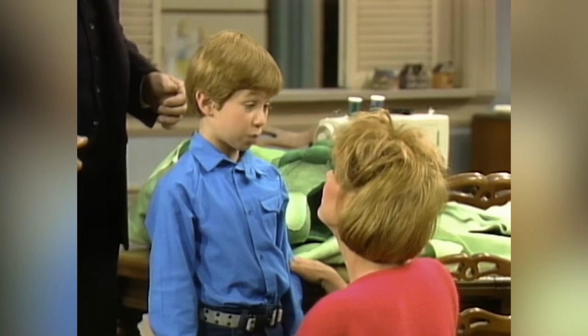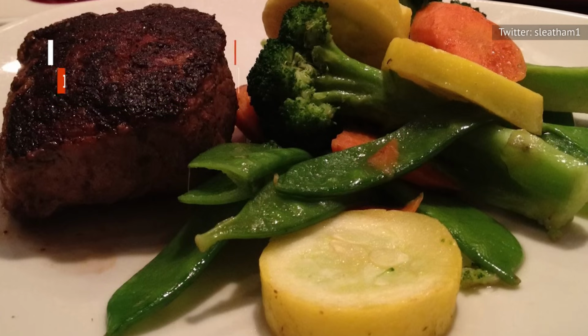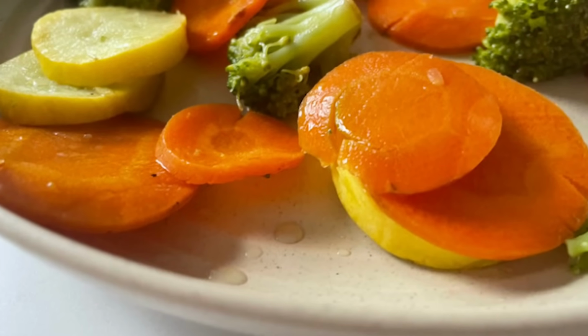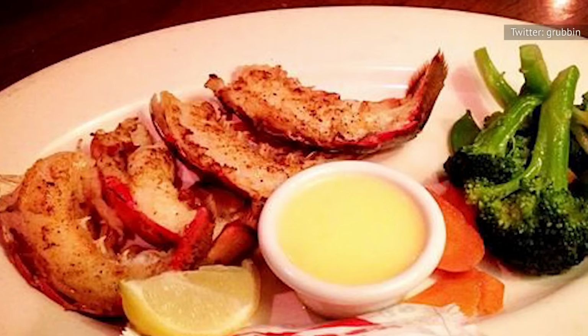Nobody needs asparagus. Next up is another side that is a testament to the fact that Outback needs to seriously step up its vegetable game. The fresh steamed mixed veggies side dish features squash, carrots, and broccoli. All of this dish's vegetables are steamed to perfection and have a great texture. And true to its name, the vegetables featured in the dish also have a fresh taste.